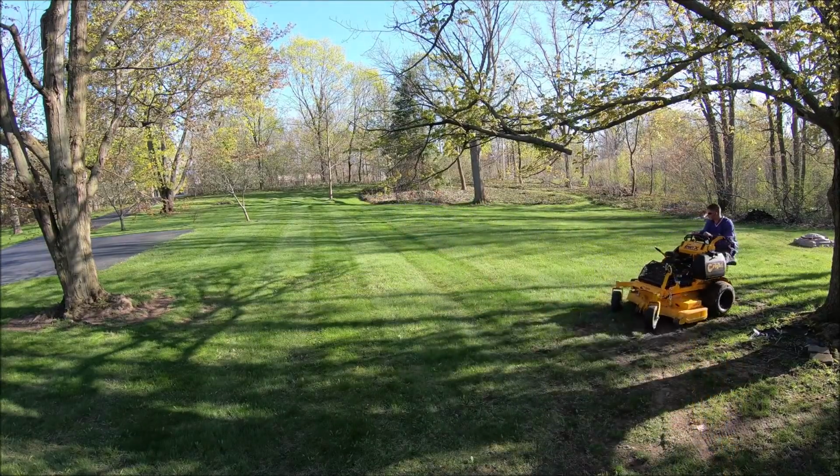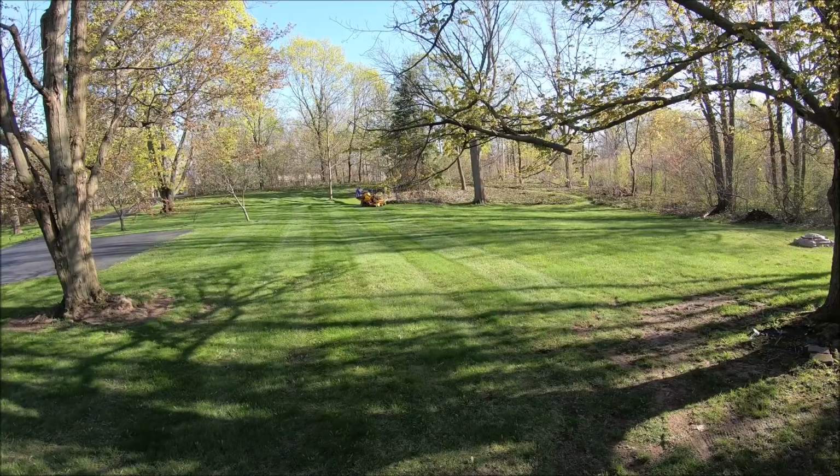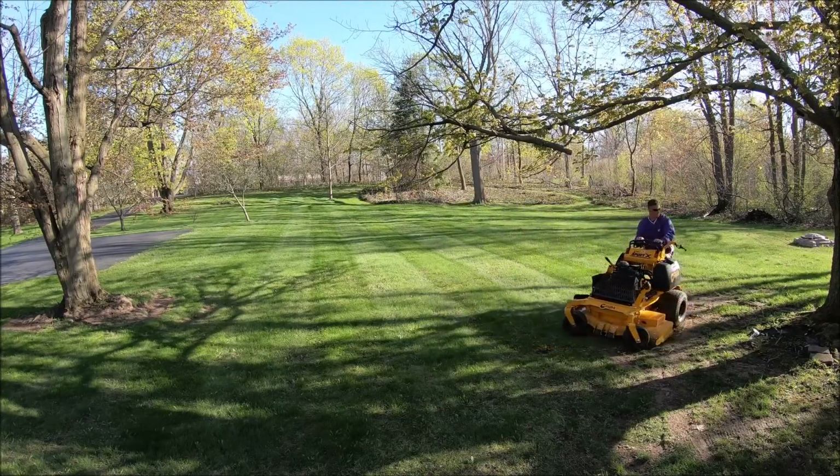I should have known from my experience to try these beforehand, and I just didn't. I don't know why, but my mistake, and I do believe I have a winner, and I'm going to stick with these blades. They seem to fix all the problems I had with this deck.